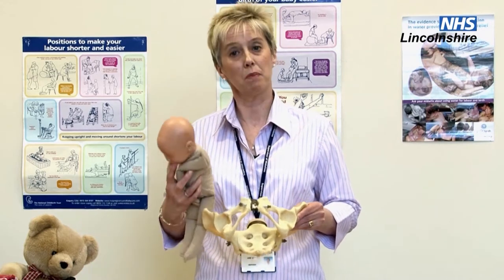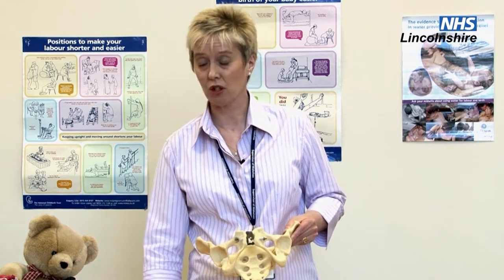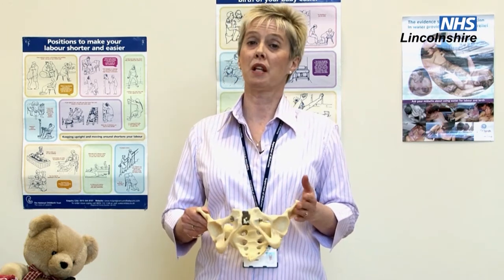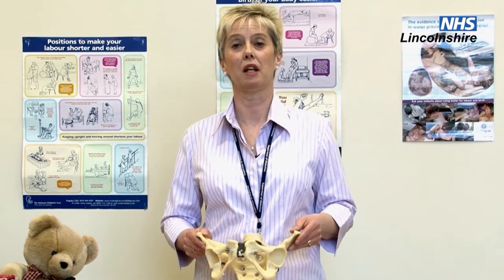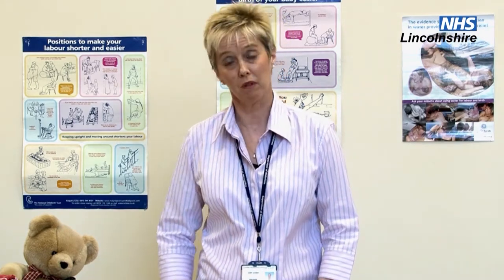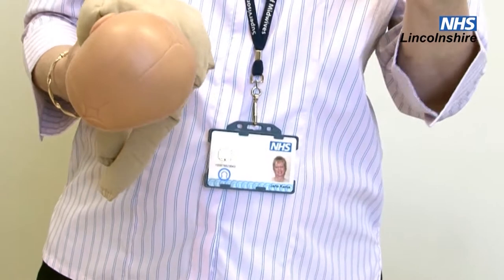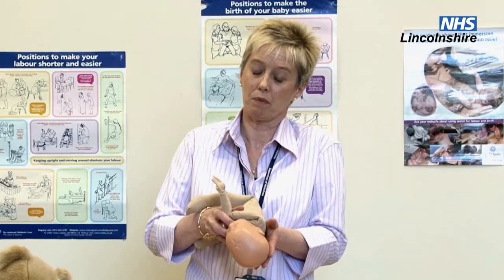Now what we do know is that this position is more common now than it used to be. And that's mainly because as a nation we are much lazier. We tend to use the car rather than walk to places. And when we're sitting watching television, instead of being in that nice upright position, we tend to slouch on the settee so we're nice and comfortable, but unfortunately that doesn't help the positioning of the baby. Because this part of the baby is the heaviest part, so every time you're slouching down in that position, it's encouraging the baby to turn round into that back-to-back position.